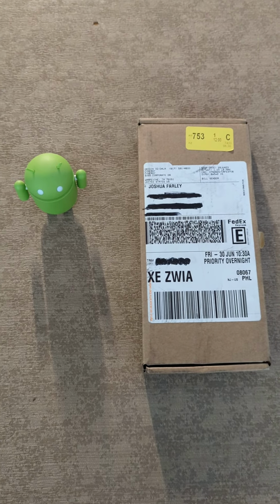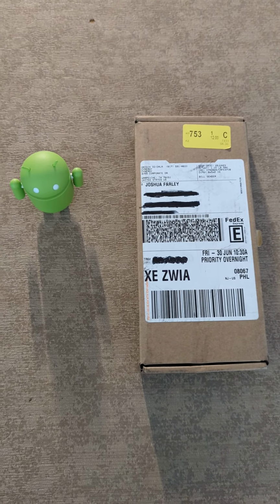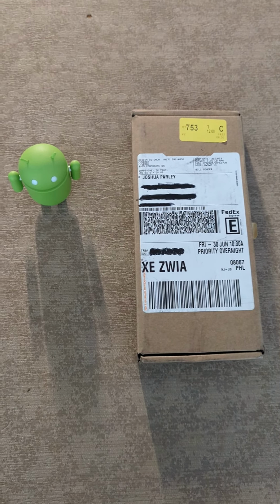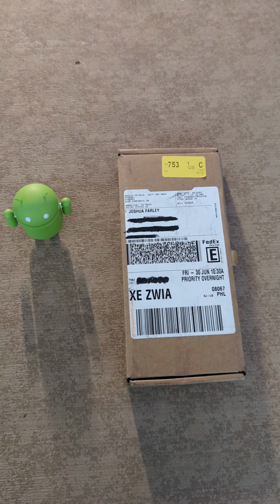So I'm glad that it wasn't a power button problem, because they probably would have had to give me a whole new phone or whatever. But I'm going to open this box up, and I'm going to see if they have any papers or anything in there. I already cut this, so it's easier. I just wanted to show you guys.